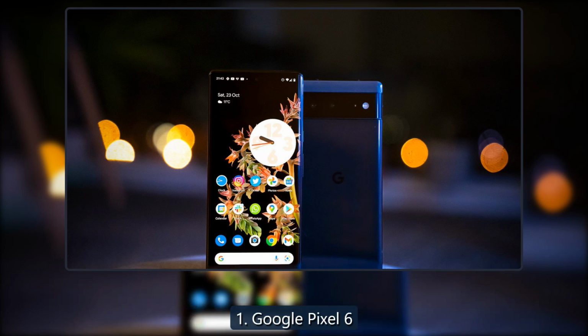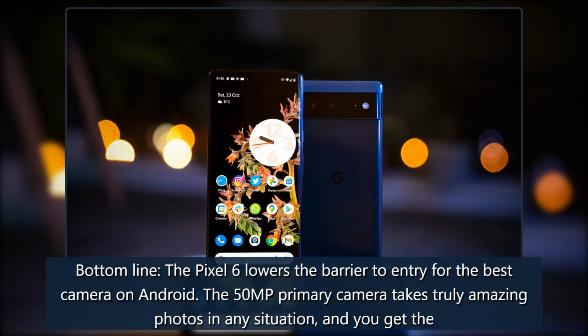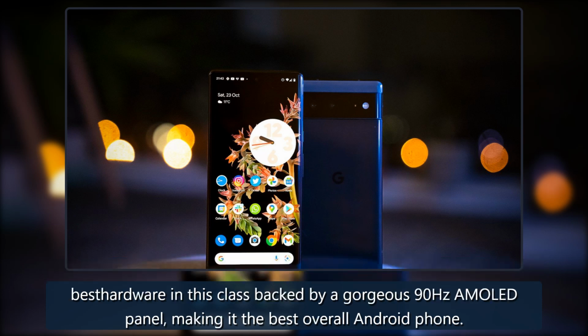1. Google Pixel 6, the best Android phone. $599 at Amazon. Bottom line, the Pixel 6 lowers the barrier to entry for the best camera on Android. The 50MP primary camera takes truly amazing photos in any situation, and you get the best hardware in this class backed by a gorgeous 90Hz AMOLED panel, making it the best overall Android phone.